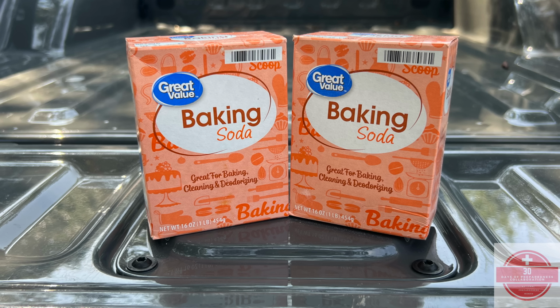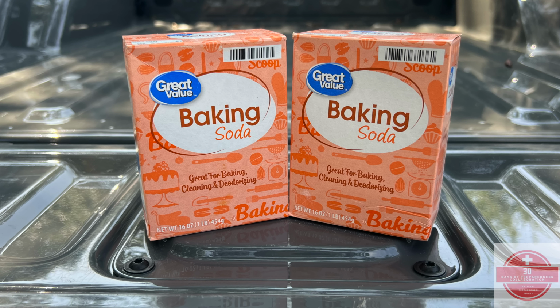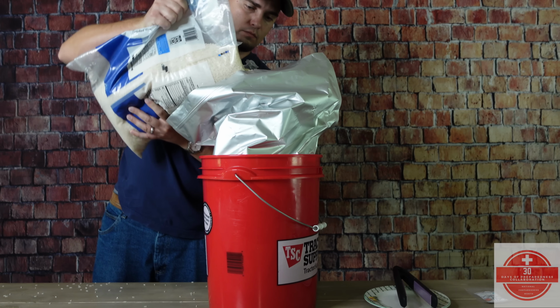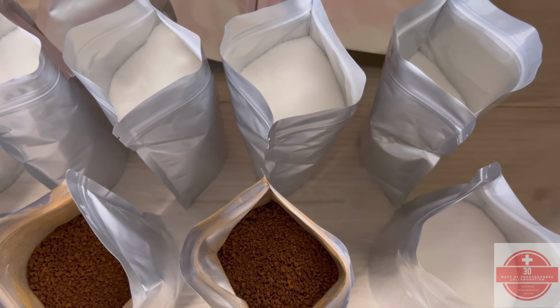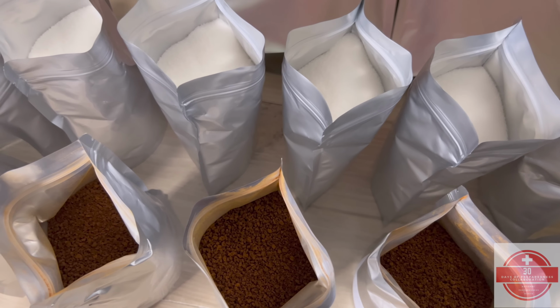And then there's some other food-related items that you can store in Mylar, including things like baking soda, baking powder, and even heirloom seeds. Now, when it comes to actually storing your food in Mylar bags, start by pouring your food into them. As you go along, you may want to shake the bags to allow the food to settle as much as possible, just because that's going to reduce the amount of dead airspace in the bag and make your oxygen absorber's life a little bit easier. Try to fill the bags as much as you can, leaving just enough room at the top of the bag to close it and seal it.